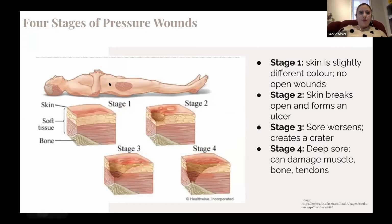Okay, there are 4 different stages of pressure wounds, and these are illustrated in the photos here. The first one is when the skin is a slightly different color, so it could start to turn a little bit red, but there are no open wounds yet. The area might feel a little bit warm, look a bit red, a little bit inflamed.